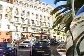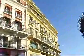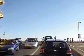If you want to know what Nice looks like, this is where you have to go. Here's a view of the sea.